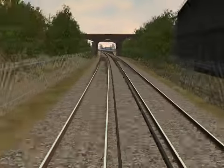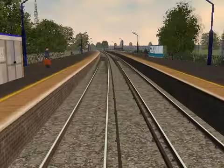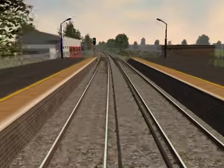Southsea Station is mainly used by commuters who work in the nearby Anchorage Park Industrial Estate. It also serves the northern end of Portsea Island.